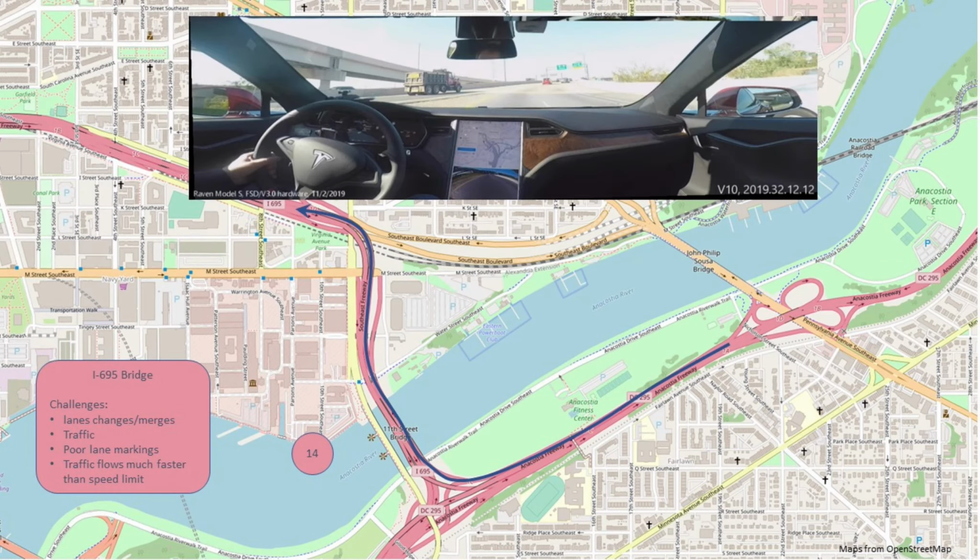Skill 14 is the transition from 295 southbound, or otherwise known as BW Parkway, over to the short stint of I-695, which takes us through the city. This is, as you see here, a right-hand turn, but there are lane splits, lane merges. People are driving aggressively through here.